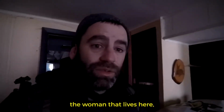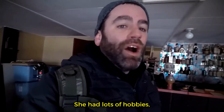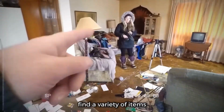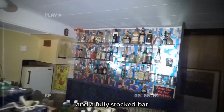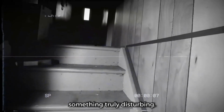As I was saying, guys, the woman that lived here, she was a feisty lady. She had lots of hobbies, including knitting and all sorts of stuff. The two explorers find a variety of items such as beautiful tableware, silverware, woven tapestries, and a fully stocked bar. Intrigued by everything they have found, they make their way upstairs. This is when they find something truly disturbing.